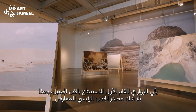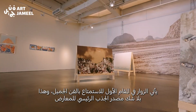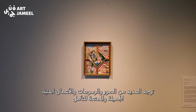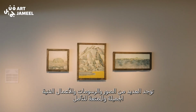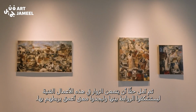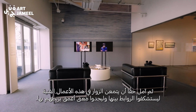I think visitors can come to enjoy beautiful artworks in the first place. There are many beautiful photo series, installations, paintings that are just enjoyable on their own. And then hopefully, I really want visitors to spend time with the works, find connections between the works and deeper meaning within them.